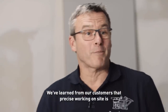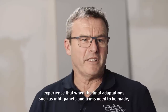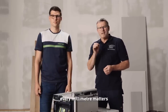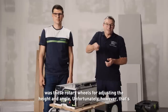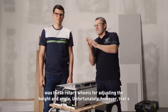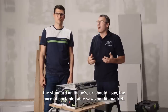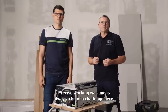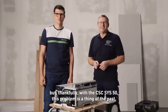We've learned from our customers that precise working on site is super important for them. And I know from experience that when the final adaptations such as infill panels and trims need to be made, every millimeter matters. And what got on my nerves time and time again as a joiner was these rotary wheels for adjusting the height and angle. Unfortunately, however, that's the standard on today's, or should I say, the normal portable table saws on the market. Precise working was and is always a bit of a challenge here. But thankfully, with the CSC SYS 50, this problem is a thing of the past.